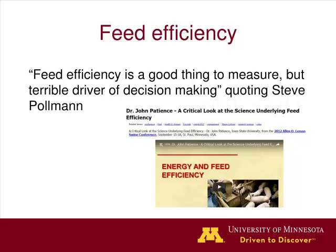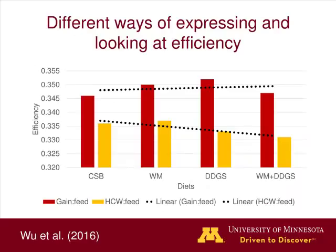Back in 2012, John Patience gave a talk here at the Leman conference, where he was organizing the feed efficiency symposium with a group at K-State, and put a nice quote from Steve Ballman saying that feed efficiency is a good thing to measure, but a terrible driver for decision. The way I can see that it is a terrible driver for decision is because, depending on what your goal is, you may need to measure different items.